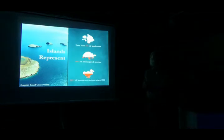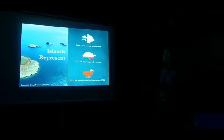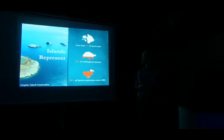So islands, just getting back to that island theme, only represent about 5% of the Earth's land mass, but they're home to 40% of the world's endangered species. And because of their unique isolation and their evolution, the highest known extinction rate has been on islands, with over 80% of known extinctions since 1500 being documented on islands.